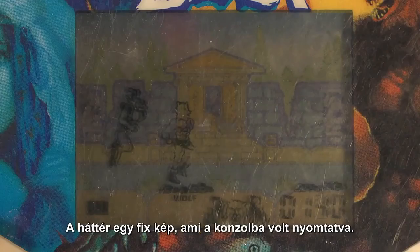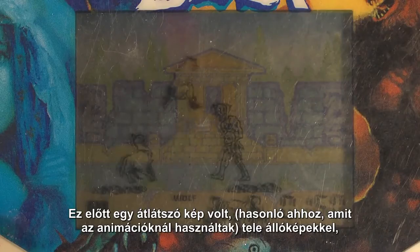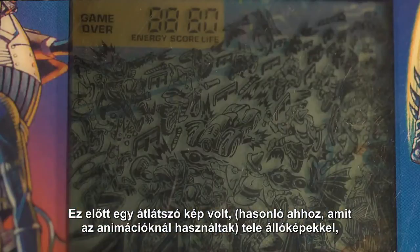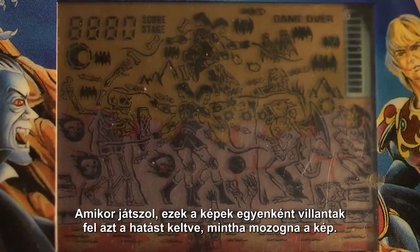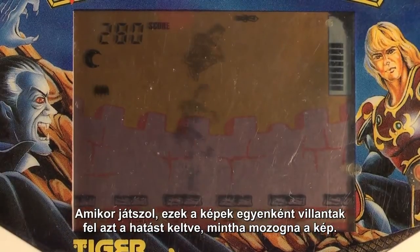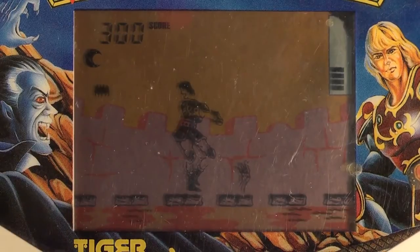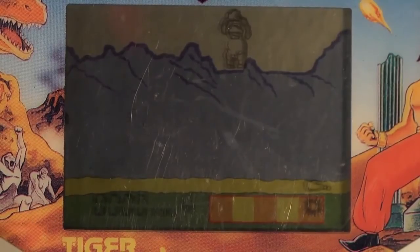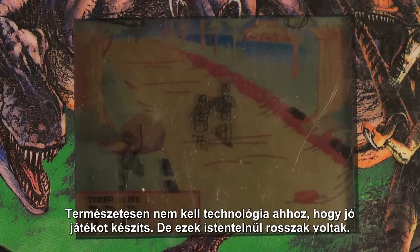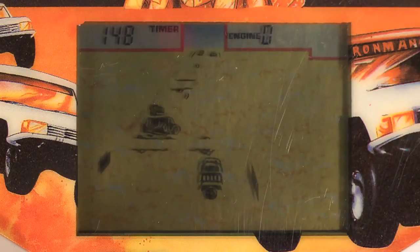The background is a fixed image that's printed onto the console. In front of that is a clear screen, kind of like an animation cel, with a bunch of static images that represent all the characters and objects. When the game plays, these images light up individually to simulate the illusion of movement. It's sort of like a calculator or a digital watch. I can't think of a more crude way to make a video game. Of course, you don't need technology to make a good game, but these were all ungodly.